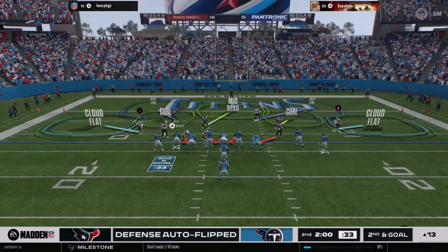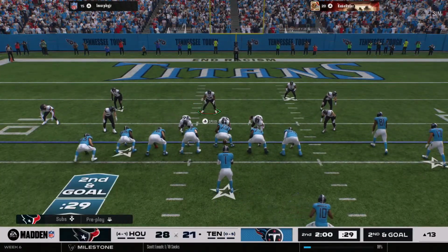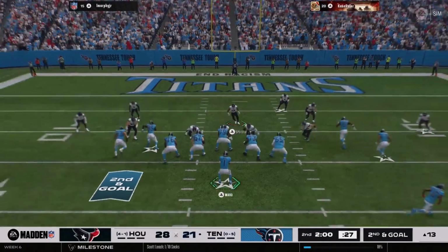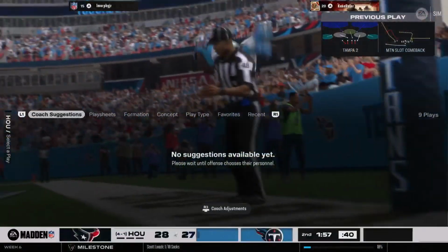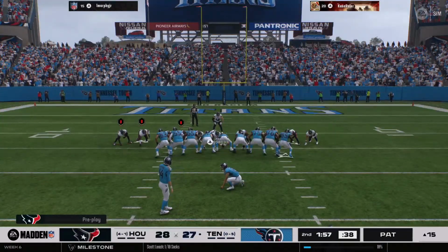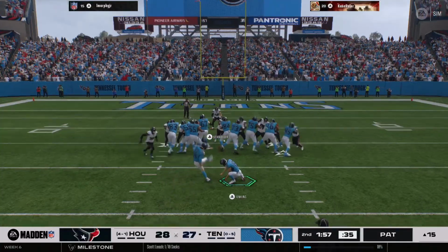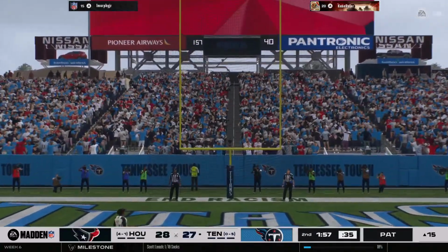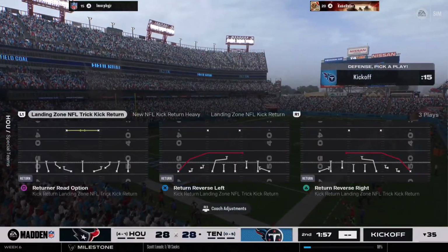It's 2nd and goal. Ready, right? From the gun, it's Ward. And they will score. Touchdown, Tennessee. The Titans earn the chance to tie it before halftime. Ryland now for the extra point. Right down the middle, it's good. And the Titans tie us up, 28-all.